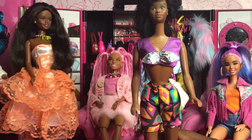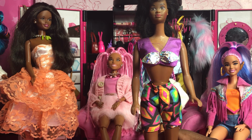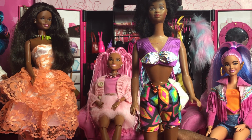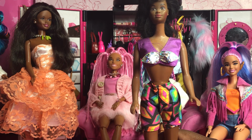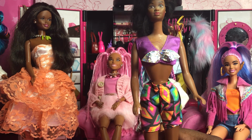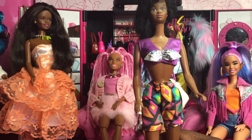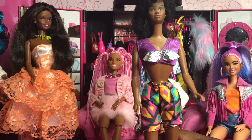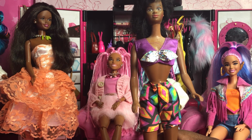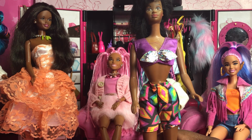But I have to say that a lot of makeup looks did not look well. I think that they could really do better. Now, Mattel has gotten better over the years. As you can see with some of the other dolls that I showed you that are dark-skinned women, the makeup is absolutely flawless. So kudos for that. I guess it's a case of you live and you learn.